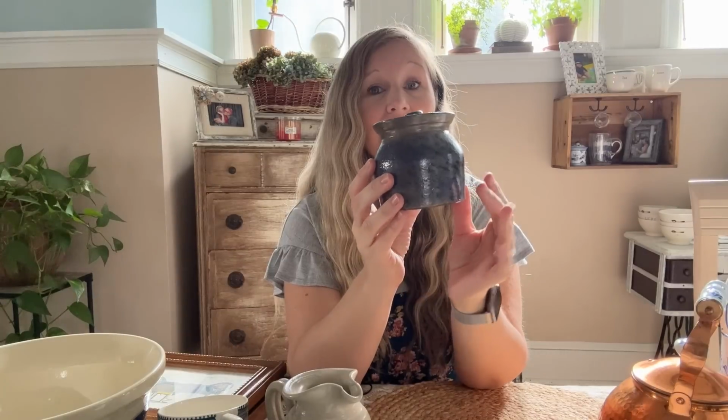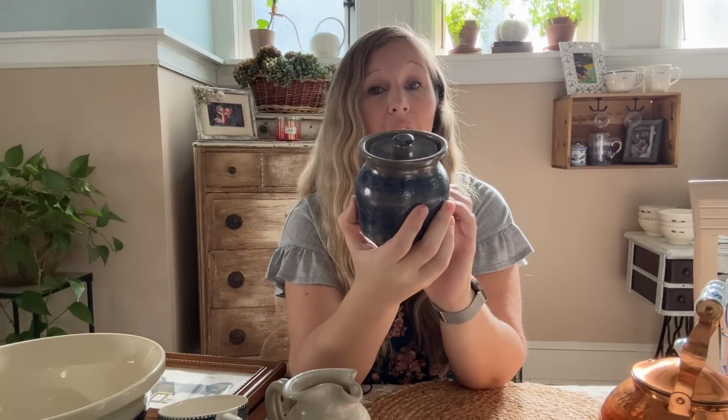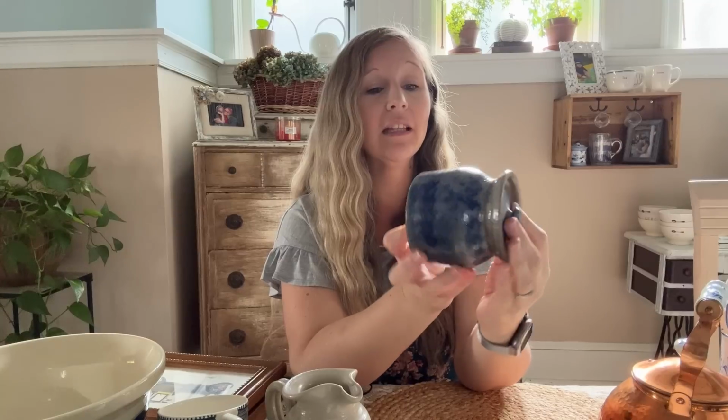So I saw this beautiful hand-done piece of pottery. It was only $2 at the thrift store, and it is real homemade pottery. It actually still has the person's name and the date. The date is 1988, which is crazy to say. It was almost 35 years ago at this point. But I thought that was so beautiful, and it's got a nice little lid.